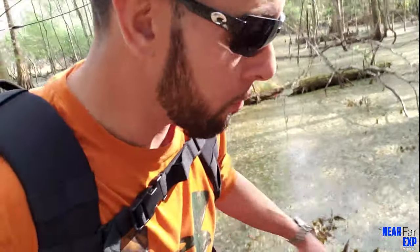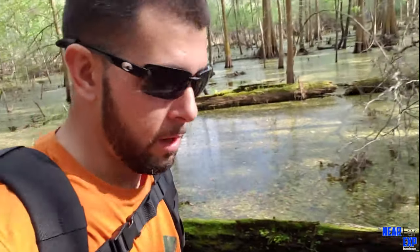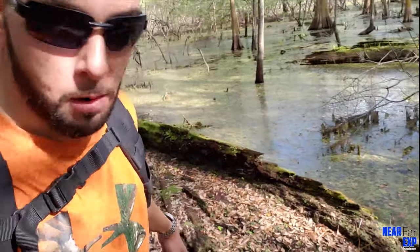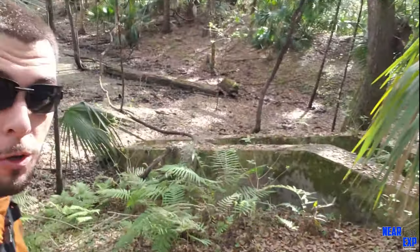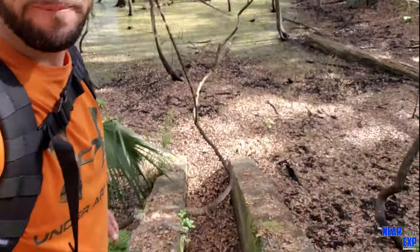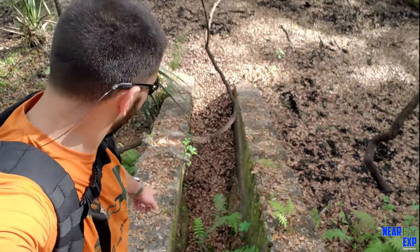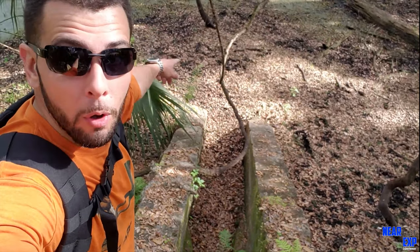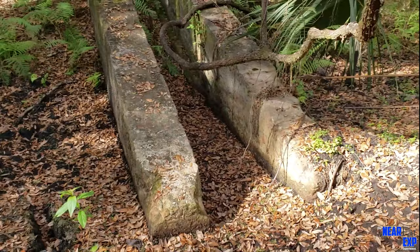Ooh, it's pretty mushy over here, huh, Nico? Can you see it? Yeah. See my foot? Yep, you're stuck. All right, so hopefully we won't get stuck in this quicksand. There we go. Right there, you can see is the little ramp that they used to float all the logs. Come on here. Okay. This was obviously filled with water all the way, and then the logs would float right up.